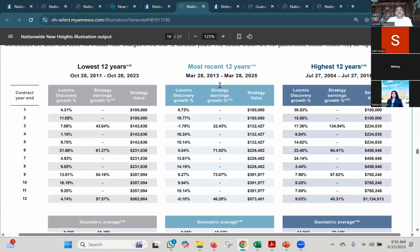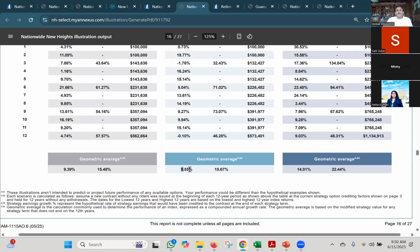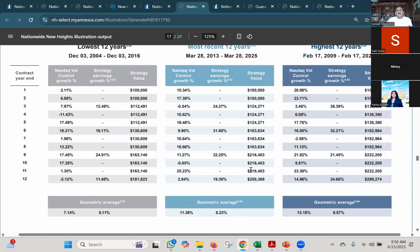So most recent, 9.55, and I've got credited 15%. I could put more money into this index instead of equally putting into it. And then the last one, NASDAQ, the returns are 11%, but we have only a 70% participation rate. That's why the returns are only 8%. So you could take off a couple of things and you could increase the other ones.